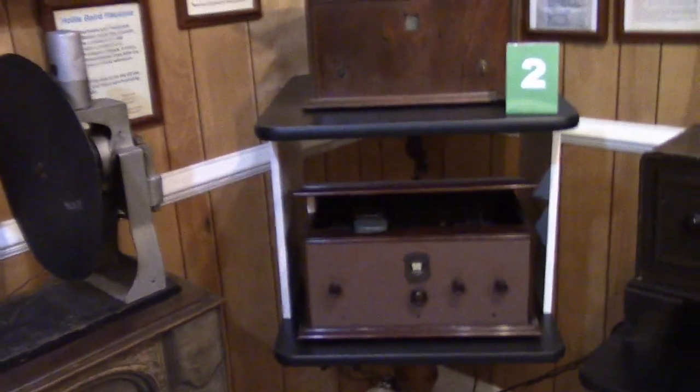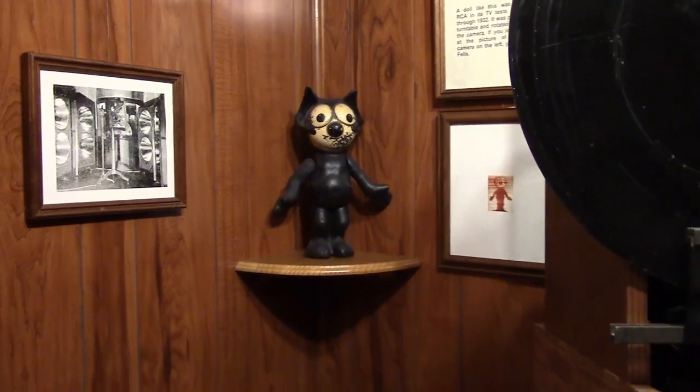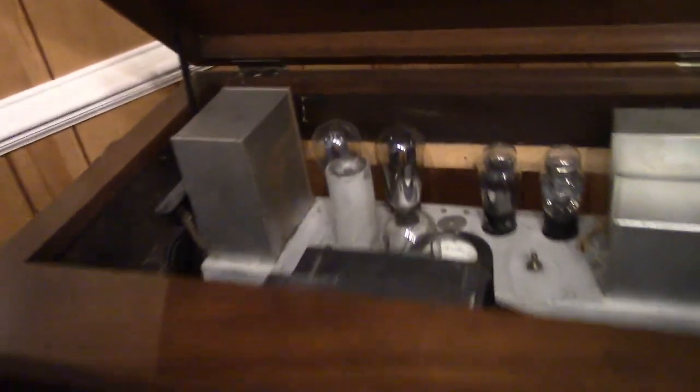I don't currently have any running now, but they do have a camera set up in this back room, and I think one of these TVs can work, but nobody's here to operate it right now. But this is what the camera end of it would look like, and Felix is the target. So with the broadcast, the amplitude modulation would modulate the intensity of the beam, and you have to have the two discs spinning in synchronous, and that's about it. And then for sound, it would just be a regular AM radio transmission on a different frequency.